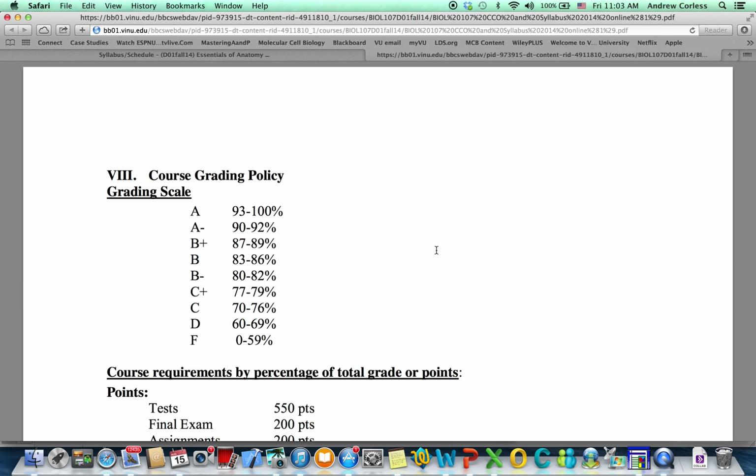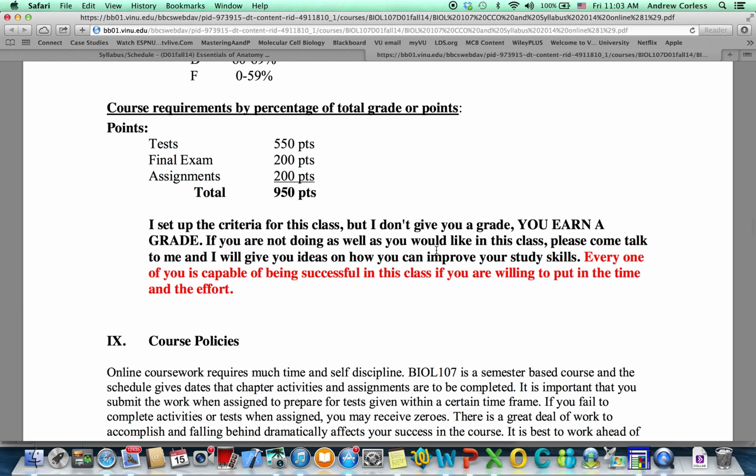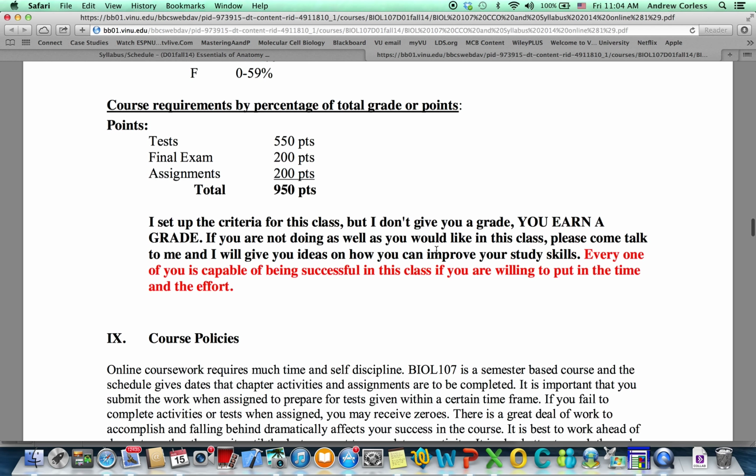Okay, the grading scale is pretty standard, and here's how you earn your A. That's how many points are available. You earn your grade out on assigned grades.